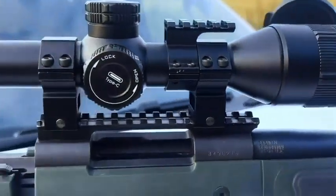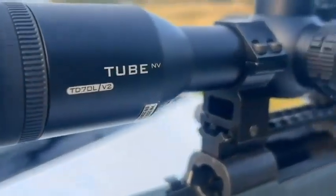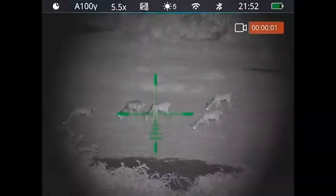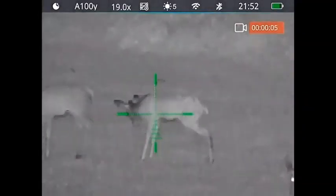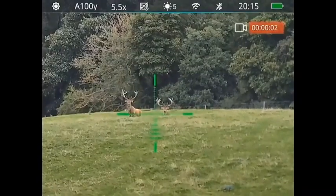Now, many of you have seen my experiences with the TD50L on YouTube, hunting small quarry and small game. I have a vast array of hunting experience using night vision products. Now, the UK hunting market aspires to have something with night vision of a high base magnification, and this delivers at 5.5x22 full colour and night vision digital zoom.